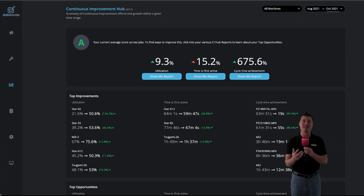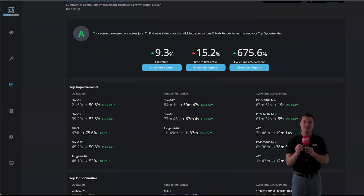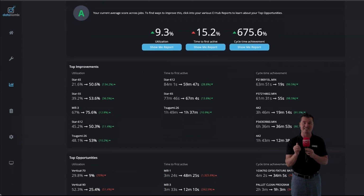Right below the stock tickers is the top improvements area. This selection identifies which machines contributed to the biggest performance boosts in the three categories so you understand which jobs are helping you meet your factory's goals. These are the jobs that will serve as your blueprints for success.